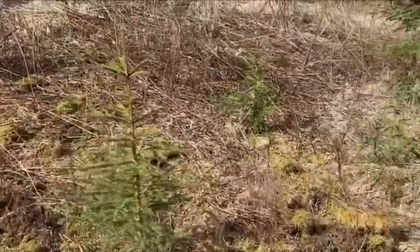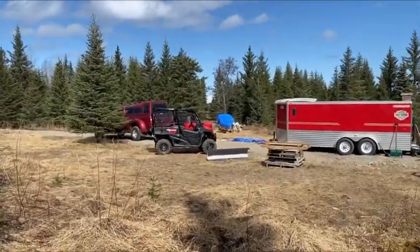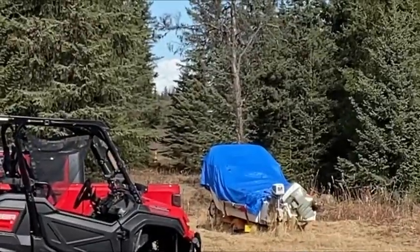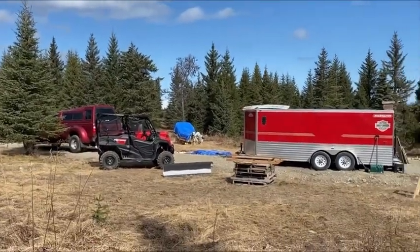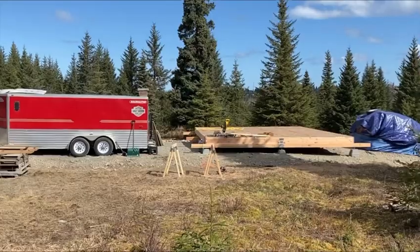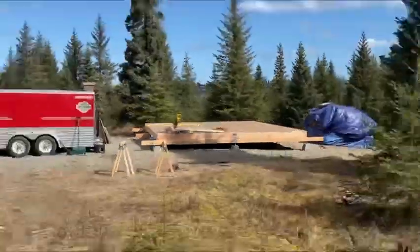Show you the view. Got Mount Redoubt out there. Peekaboo while you poo. Love it. Got the decking on the house yesterday.